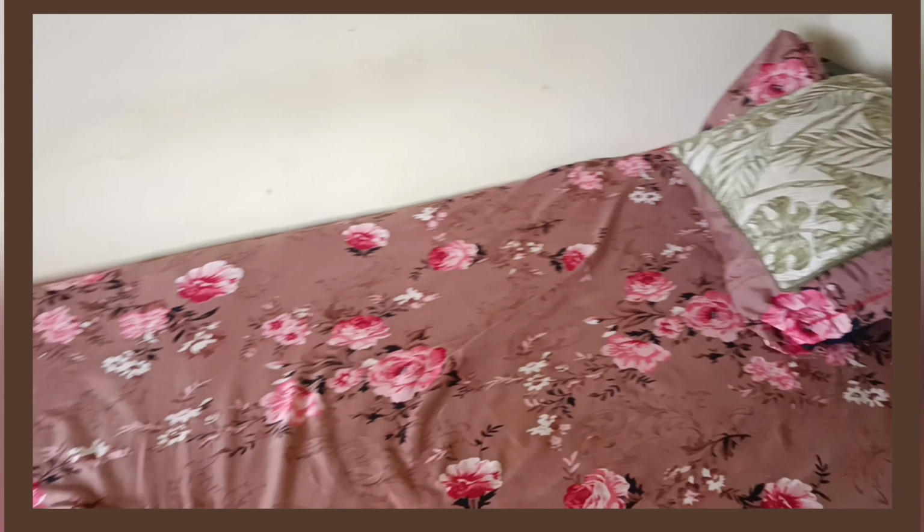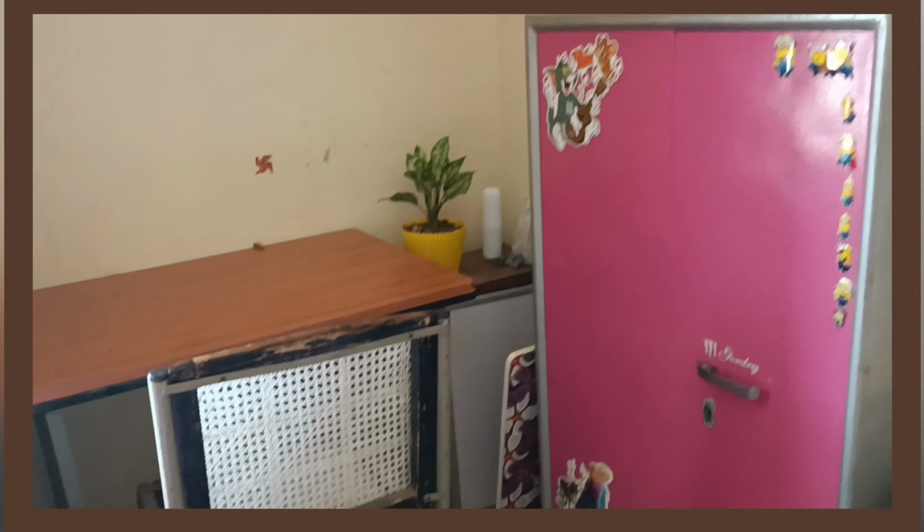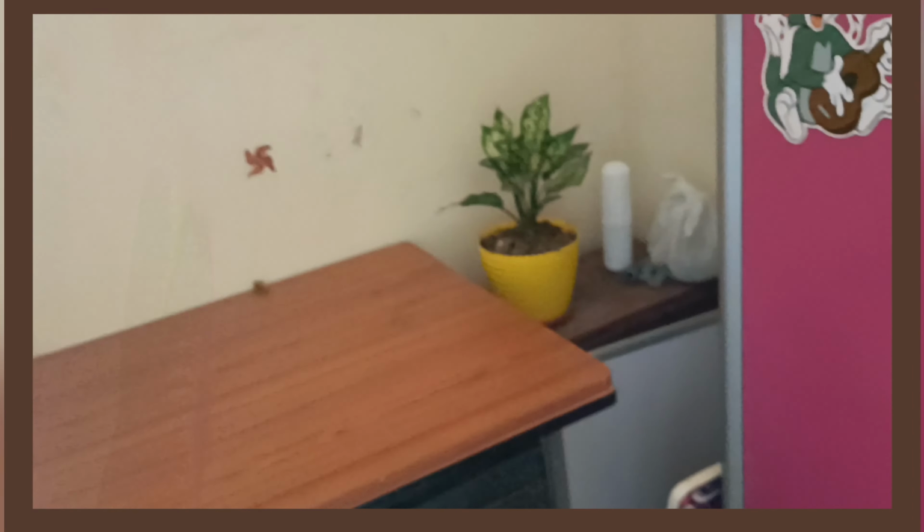Hey guys, so this is my area. I have already put the mirror in. That's my bed. That's my almirah, that's my table chair. This is the space that I mainly want to decorate. And there on the side a small stool is kept with my earlier plant, and I have brought more plants too.